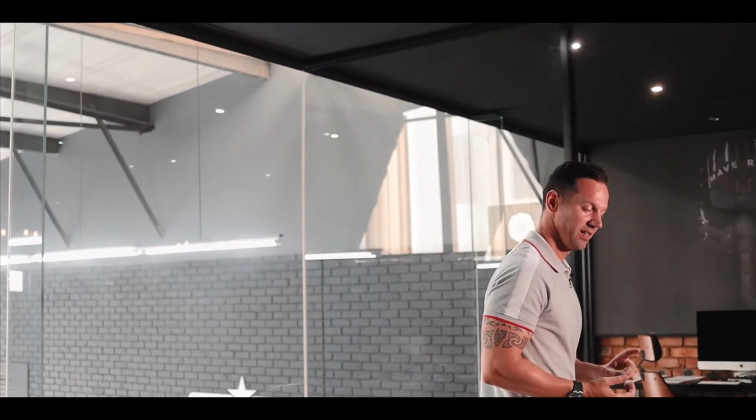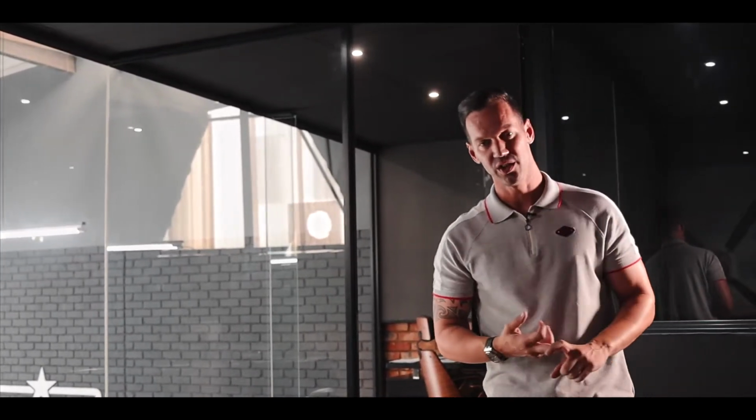So what we offer you guys on your cars is interior detailing, exterior detailing, paint correction, paint enhancement, ceramic coatings, exterior and interior. We also do normal valets and polishes. And then the main thing is we do paint protection film.